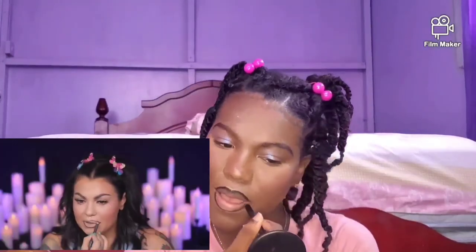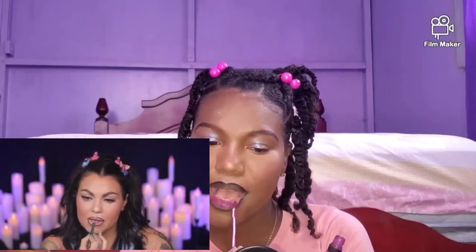So she goes in with a black lip liner. And I, for the life of me, cannot find my black lip liner. So I'm going to go in with the Araceli black gel liner. And we're just going to line my lips with this. And then she went in with a purple lipstick. But we are going to go in with a purple matte lipstick. Like, there's a difference.